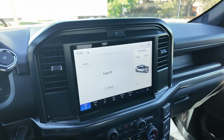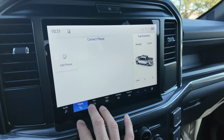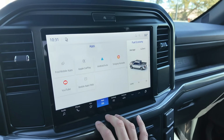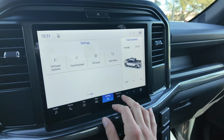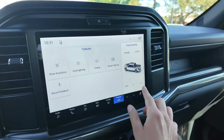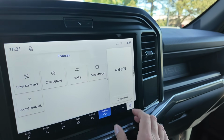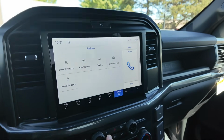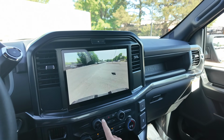For the center screen, we have auto start way above that, and then just a simple design. We have audio, phone, favorites. You can see a couple things popping up right here. Different apps like Android Auto and Apple CarPlay. All of our settings we're able to adjust, and then of course we have features as well. On the right side, we can toggle up and down, see a couple different things that are going to pop up. We also have a way you can just kind of scroll it up and down. We're going to have a shortcut right here for the camera. So you're going to get a nice rear view backup camera popping up.